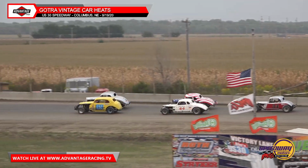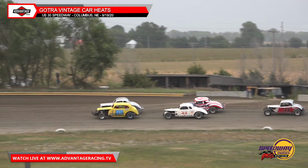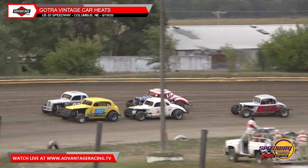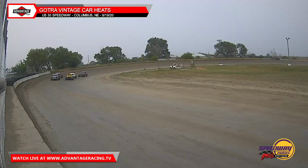34 of Larry Therier from Manhattan, Kansas. Yeah, I think you're right there, Jimmy. I think that's Terry Price inside row number 2. So 5 cars set to go distance here. Heat race number 2 of your GOTRAs. Carol Adamy brings him to turn 4. Billy says, let's go racing.